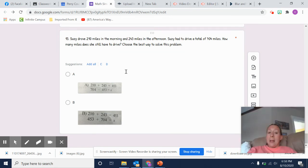Number 15. Susie drove 210 miles in the morning and 243 miles in the afternoon. Okay, right now I knew that she drove a little bit in the morning and a little bit in the afternoon. If I wanted to know how many she drove that day, what would I need to do to the number of miles that she did in the morning and the number of miles that she did in the afternoon? I'd have to add them, right? I'd have to add up 210 and 243 and find out how many that is altogether. Okay? Susie had to drive a total of 704 miles.